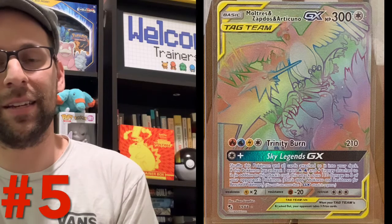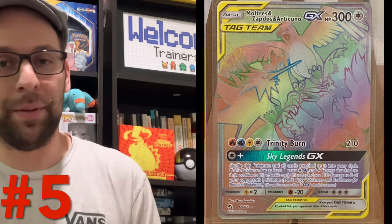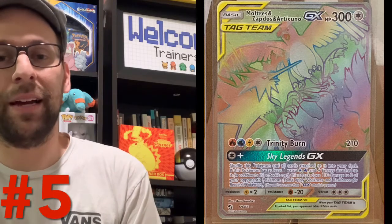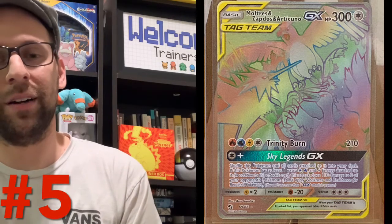Hidden Fates is one of those sets that is still super popular today. There's a little bit of a reprint coming, or maybe it's already in stores for you. Not in my stores, probably never again. But this time, Hidden Fates came through, got those 3 legendary birds, rainbow rare card. Very excited about it.